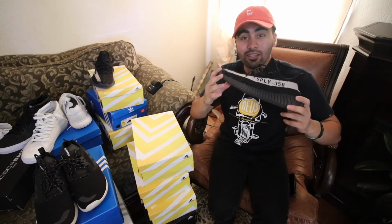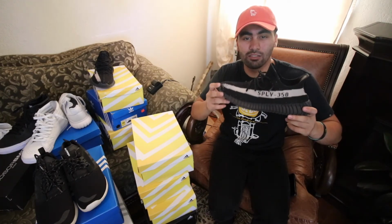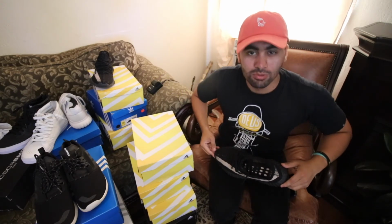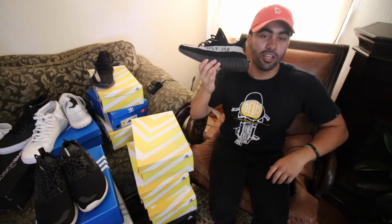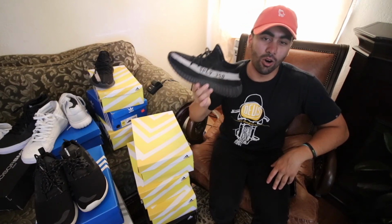Everyone's gotta be a hypebeast every now and then, so really happy to have these. And I'm definitely gonna be picking up more Yeezys in the future. Super dirty on the bottom because I wear my shoes. Adidas Yeezy Boost 350 V2 in the Oreo colorway. One of my favorite colorways of the shoe. Nothing else more to say. You guys know all about Yeezys.